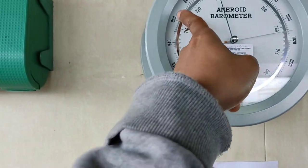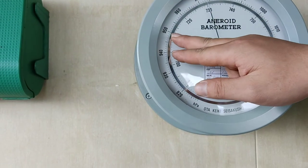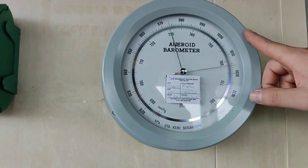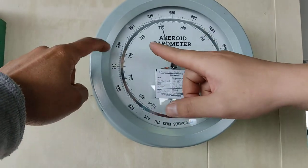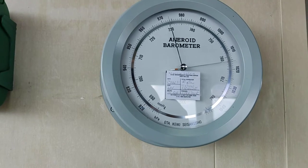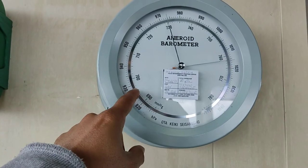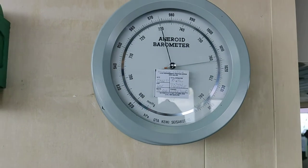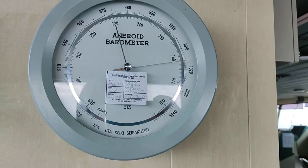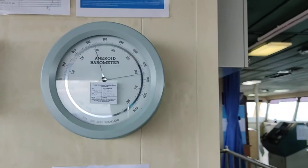Which one is normal, this side? Low pressure already. Normally, how much do we experience until here? The lowest one, I think, somewhere here, 96-something. And then 7, 8, 9, 10, somewhere already very strong. That's too much already. Right now, I think nobody on board. Not much there.